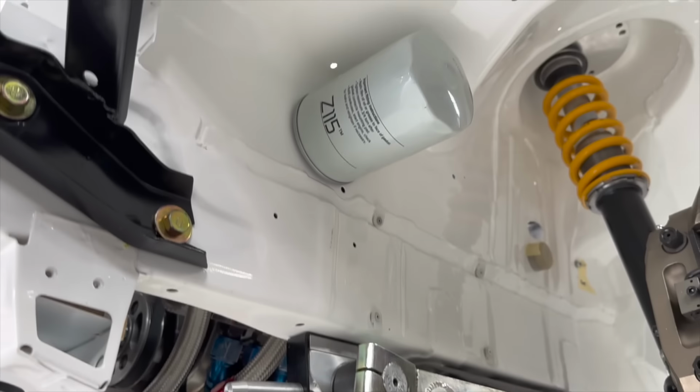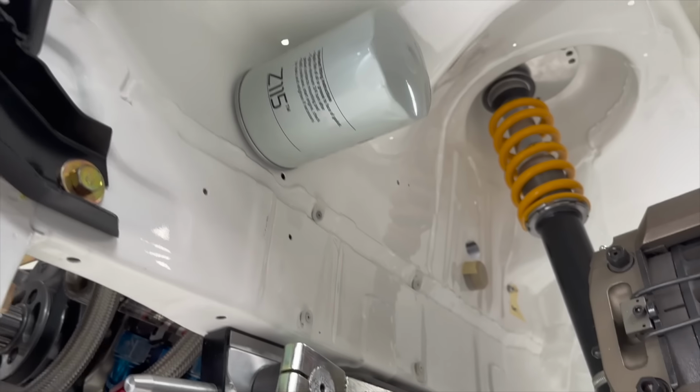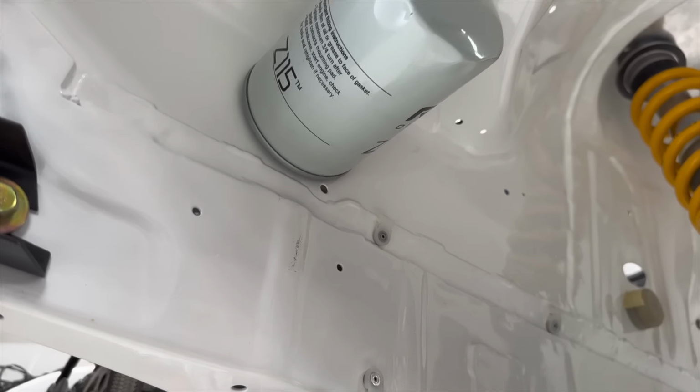A lot of people ask about the oil filter. That's where the oil filter mounts. So you'll notice the housing is up there, and it runs through the guard, and the filter hangs out there, so it's quite easy to change oil filters. Let's work our way back through the car. I've left a rag here, which I'll have to come back and get later.